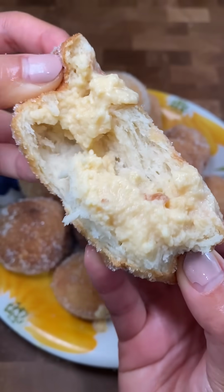Yeah, it's really good. I love the salted egg filling. It's a perfect balance between sweet and salty. Great. You still have to eat lunch.